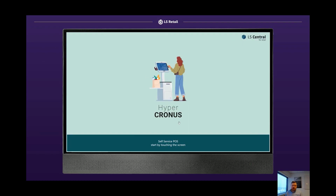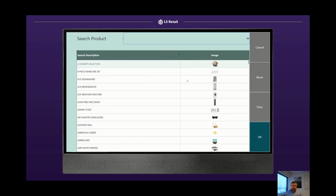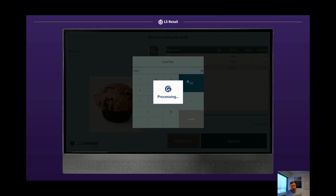Here is one of the examples where we have a standard self-checkout layout in the LS Central POS. Now, here you can see where we select the items in the basket. You can also search for the items in a list that you define yourself. And then you can add loyalty members to the transaction. This could also be just by scanning a card or a QR code or whatever.